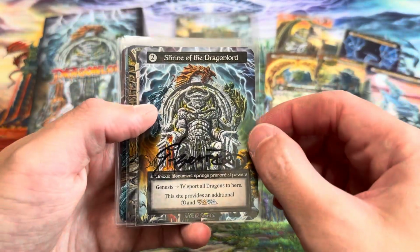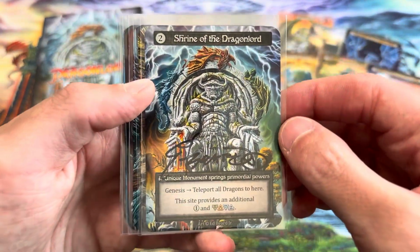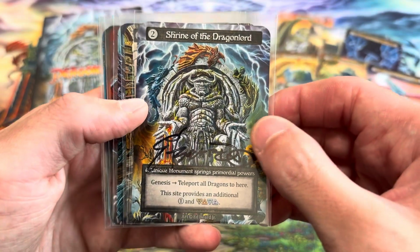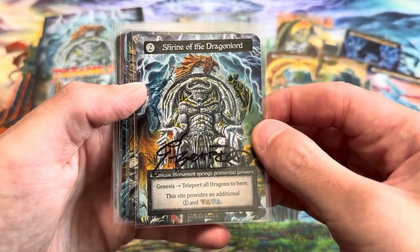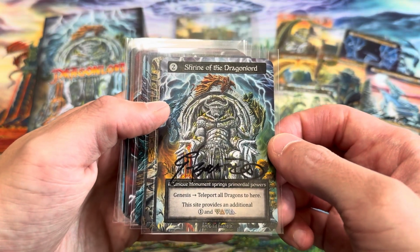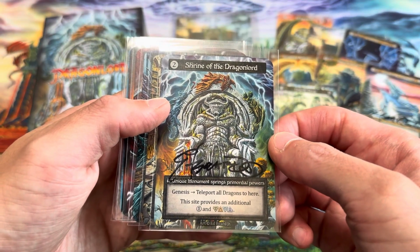Talam Dreeg. The Shrine of the Dragonlord is one of the most expensive foils on the market. It's also probably the most expensive card in non-foil in the set. It costs 2 mana to cast. It's a unique monument that springs primordial powers.